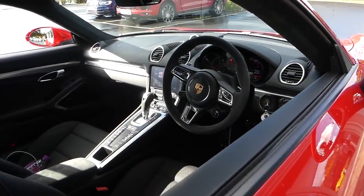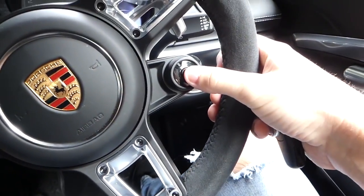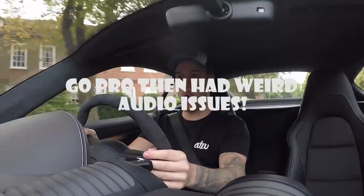Inside, it makes you feel special. Like the Carrera, it is incredibly well put together. We've got the drive select here with the drive, sport, sport plus and individual like before. And there's a button in the middle.